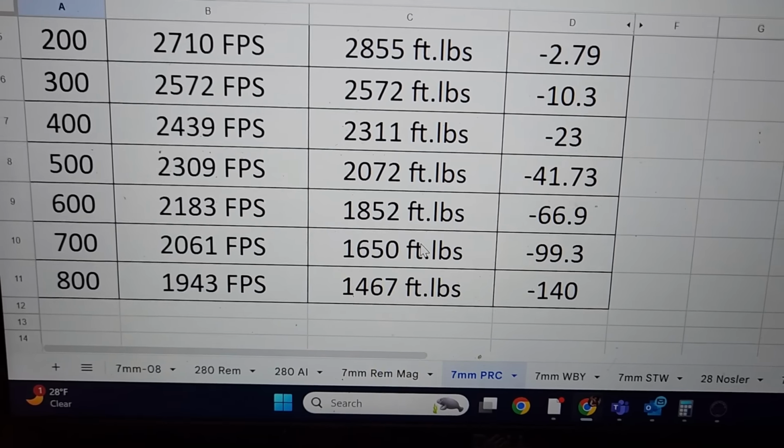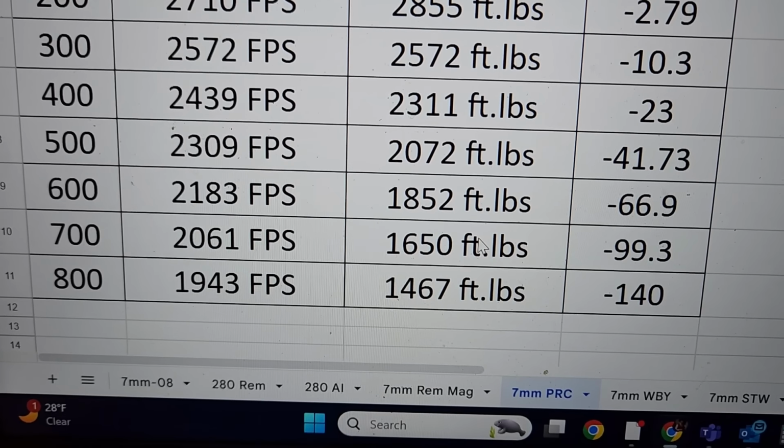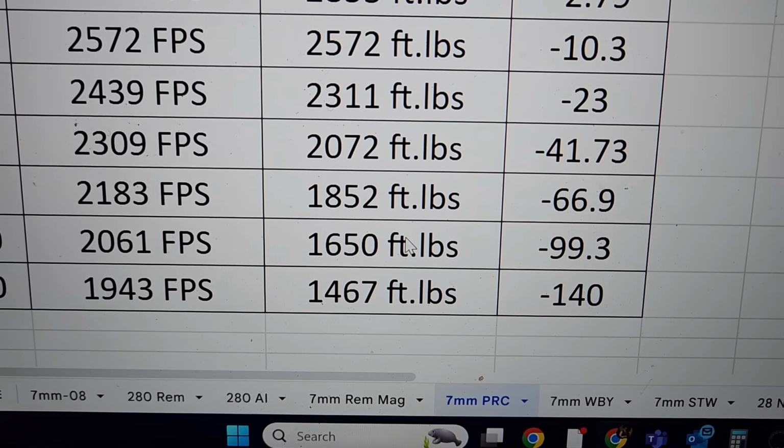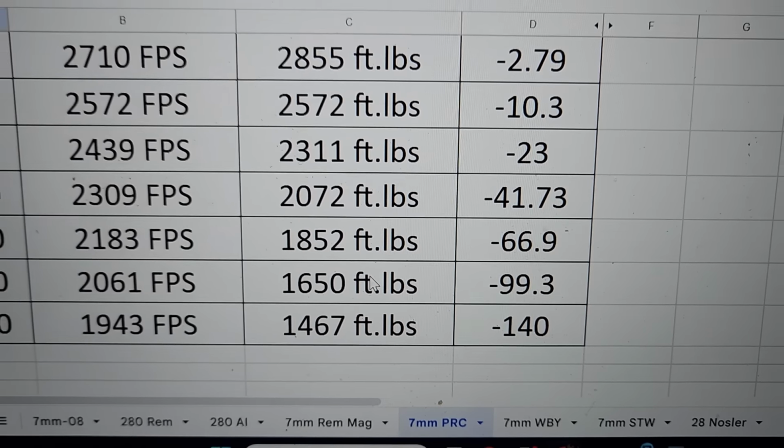Now let's see what this does out to 800 yards. Bullet's going 1,943 feet per second. You're at 1,467 foot-pounds of energy and 140 inches of drop.